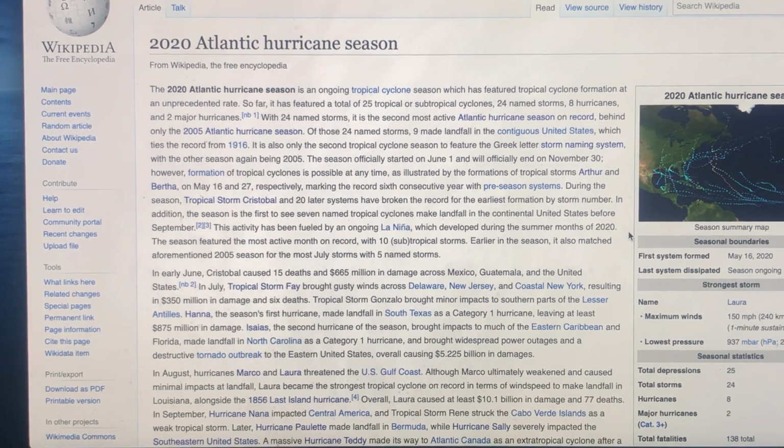But we're likely going to see a bunch of names being retired from the 2019 Atlantic hurricane season, and probably this year's hurricane season as well. We'll see a good amount of names from this year's hurricane season be retired, I think.